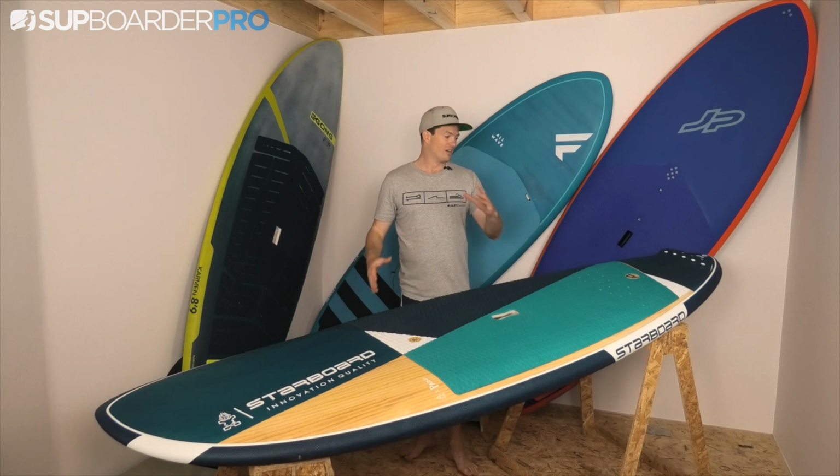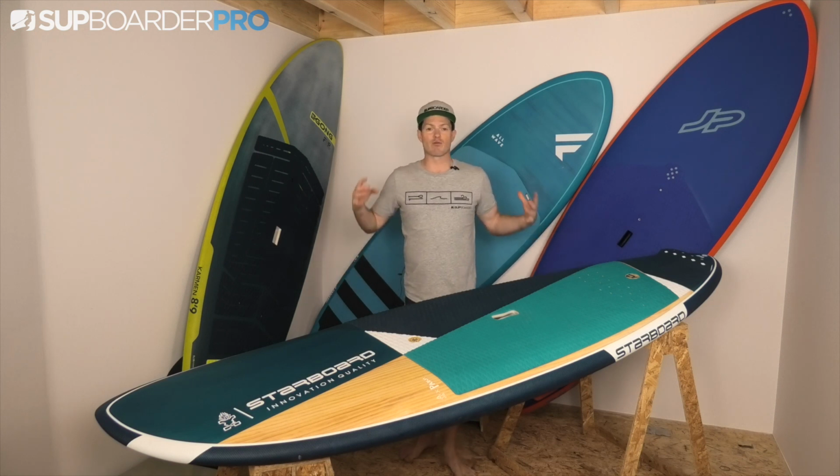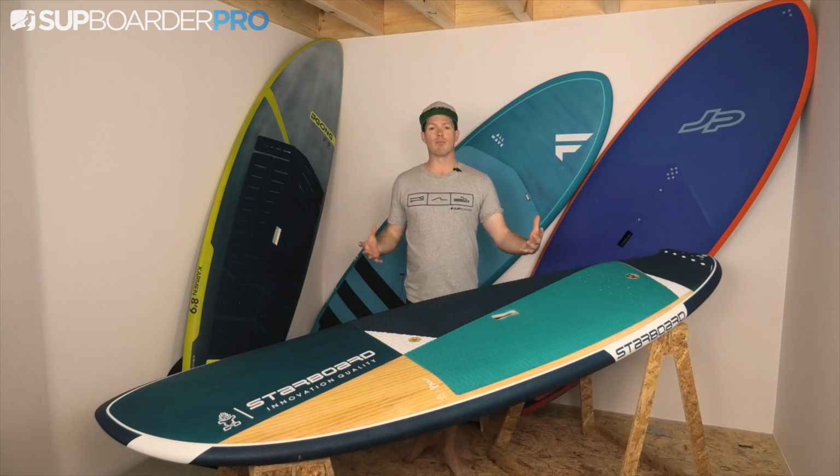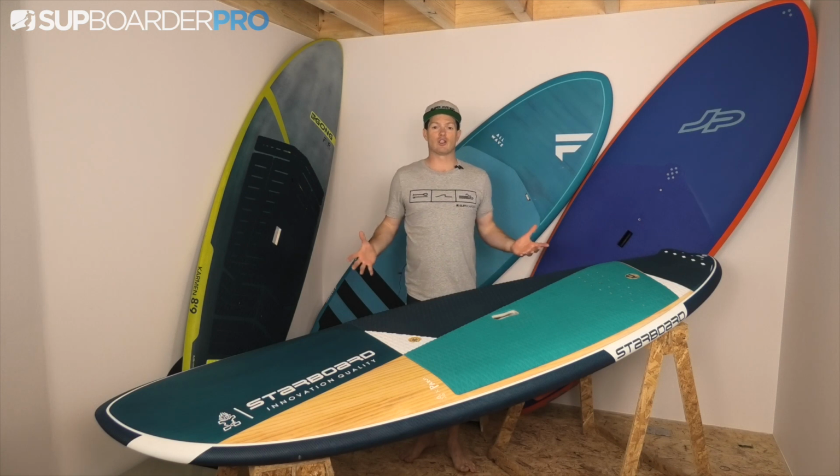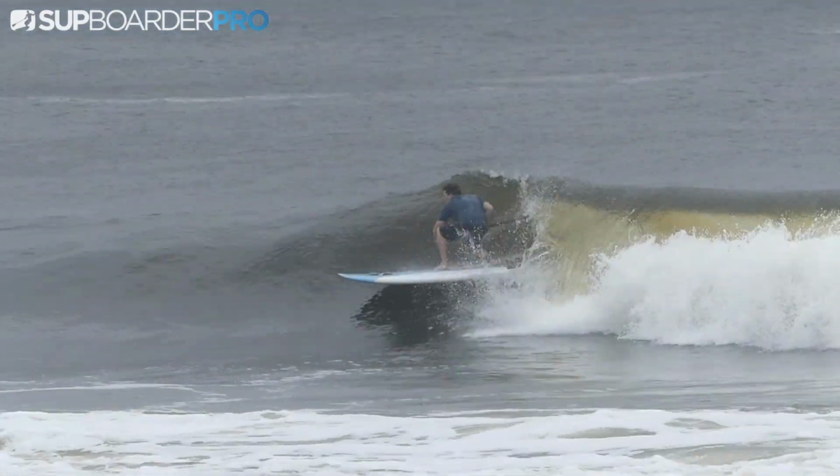so much fun. They all really have some pro shape element injected into a wide body design for that heavier rider, for that beginner rider. They really do work for a number of different people.